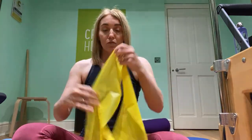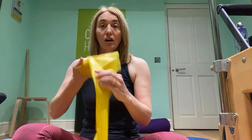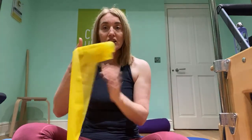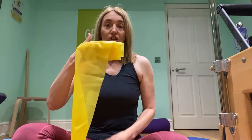So if this was our ribs, and I'm going to use my band to show you, you don't need to do this unless you want to. So these are my ribs. This is my tissue that is wrapped around my ribs. Think of it as layer upon layer. They're going in multiple different directions. They're not really laid out like this. They're all overlapping each other in multiple different directions, because the spine moves in multiple different directions. So there's my ribs covered in all this connective tissue.